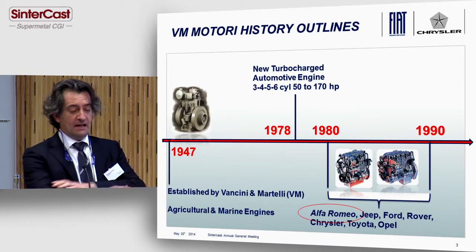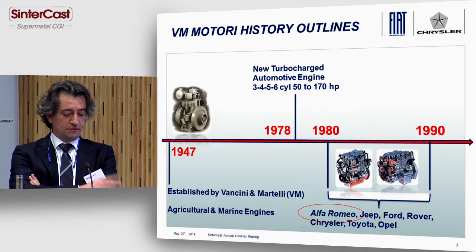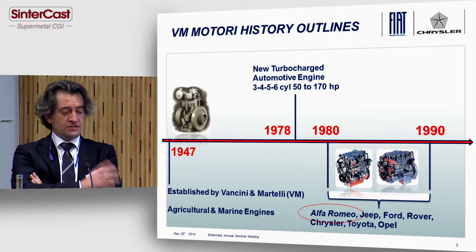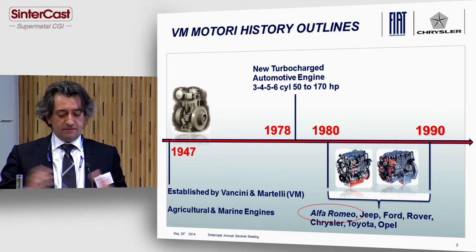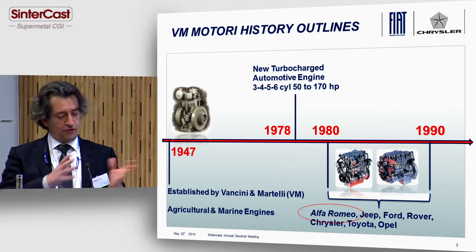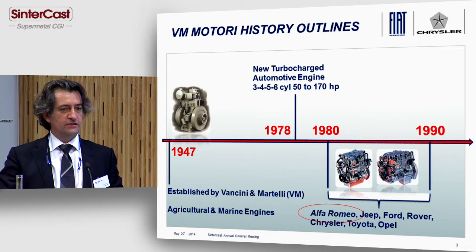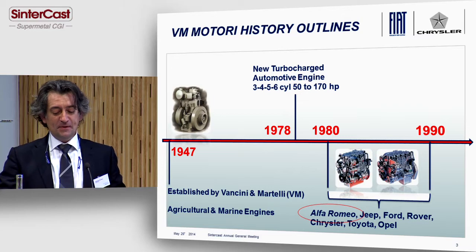VM Motori was started in 1947. VM stands for Vancini and Martelli, the two founders. They were just doing industrial engines, water pumps for agricultural, and for 30 years it was like this. And then in the late 70s we developed, from the industrial to the automotive, the first diesel engines for cars. So the Alfa Romeo was our first customer, the Giulietta turbo diesel. We say it's the first turbo diesel car in the world, but Mercedes says the same. So I don't know who's right.